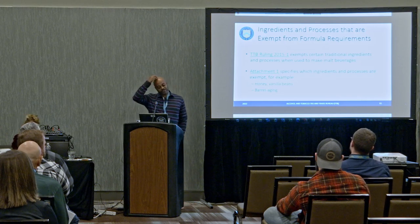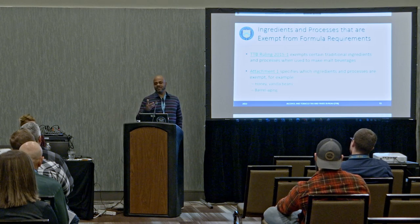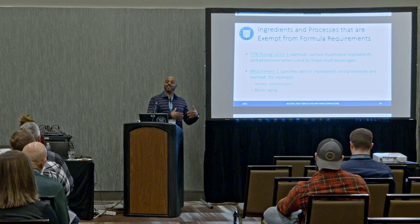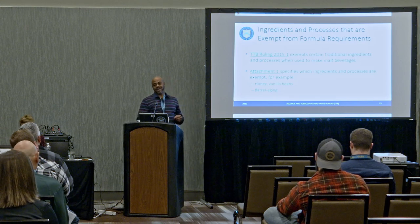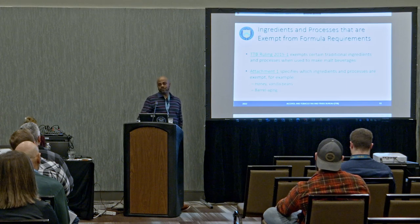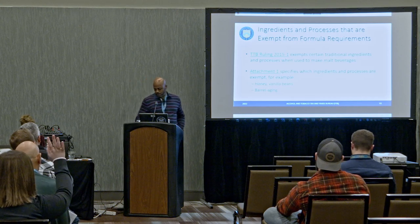And in that 2015-1, there is an attachment that specifies the ingredients that are exempt. So honey, vanilla beans, and barrel aging. I may get into the barrel aging issue a little later, but that's always a bit dicey because the industry circular 2015-1 states that any type of wood contact with beer is okay. But we do have a relationship with the FDA. If you're using an exotic wood in the production of your beer, we'll run that through the FDA as well, just to make sure that that wood doesn't have any components that could be dangerous or not suitable for food use. Because it is an extraction process, it's not a food contact surface item, you're actually extracting flavors from that wood. So we do have to check that with the FDA.